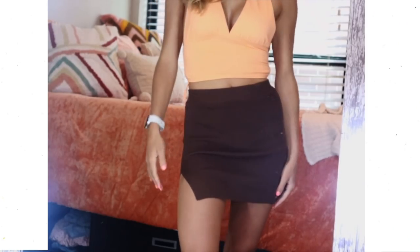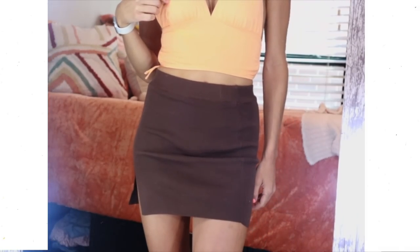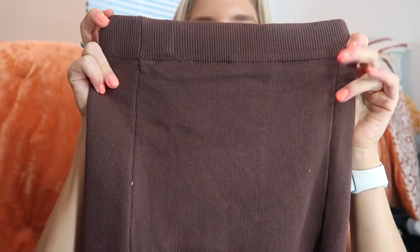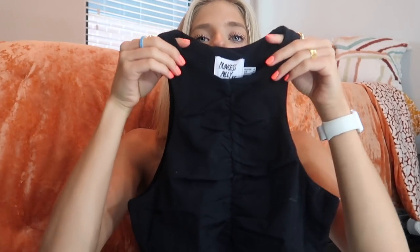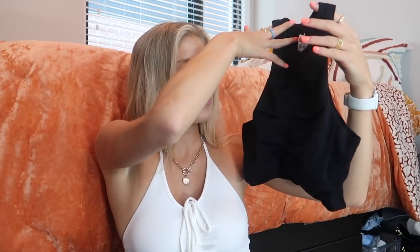I always have bodysuits and I want to wear a skirt with them, so I wanted to pick up some little skirts. This one's just a lightweight knit material. And then I picked up this black little tank top, which actually could totally match this skirt. It could be a little set, but they weren't paired together on the website, but I definitely think you could get away with wearing these two together.